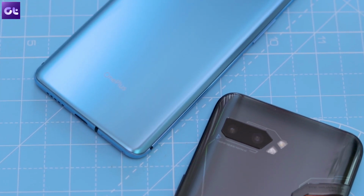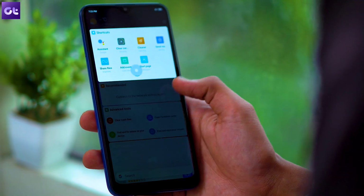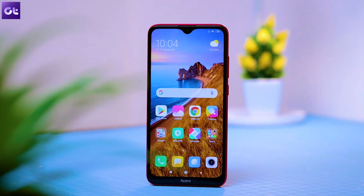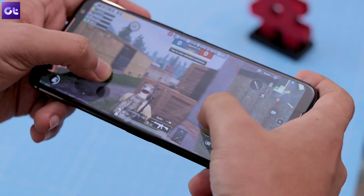Now, depending on your use case, you can choose a processor that fits your bill. So for example, if you're just looking for a phone to do basic things like making calls or using WhatsApp, then you'd be pretty much satisfied with a chip like the Snapdragon 430. But if you want to play demanding games on your phone, you'll have to stick with one of the flagships.